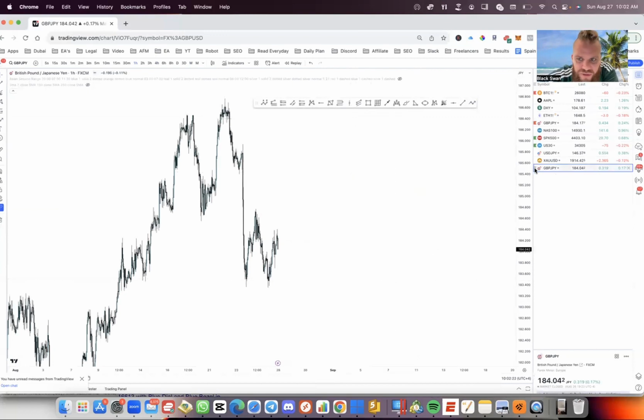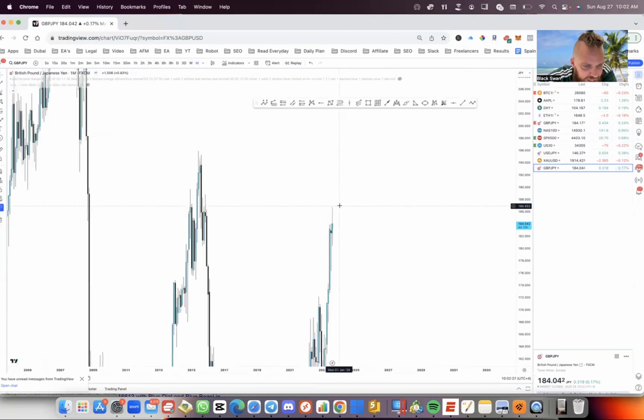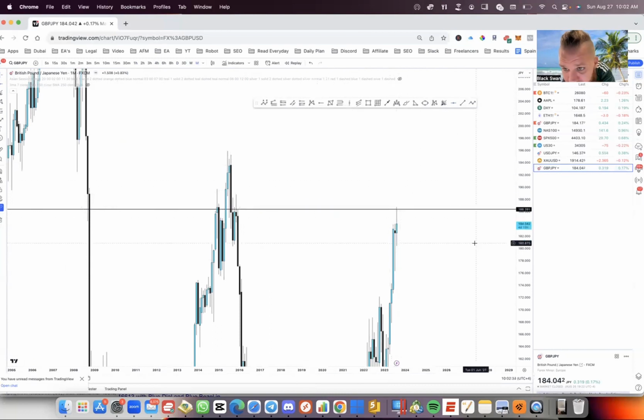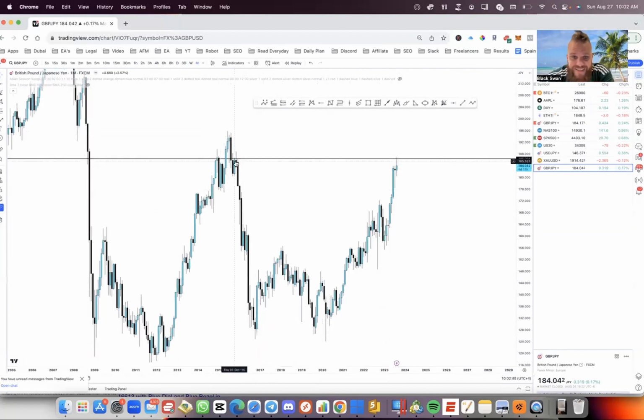So let's remove the drawing here. What have we got? Let's go up onto the monthly time frame. If you remember last week, this was our monthly TP target here, which was tapped. And look at the rejection. Now, I expressed caution last week because of how price reacted in this zone previously. I mean, look, it went down hundreds and hundreds of pips here. So that was a solid TP.